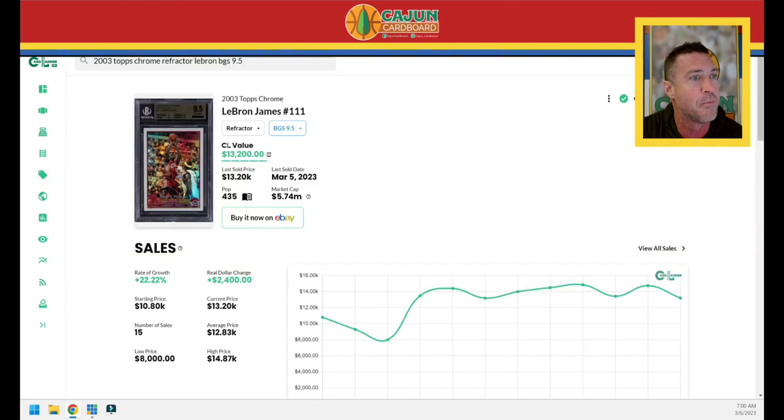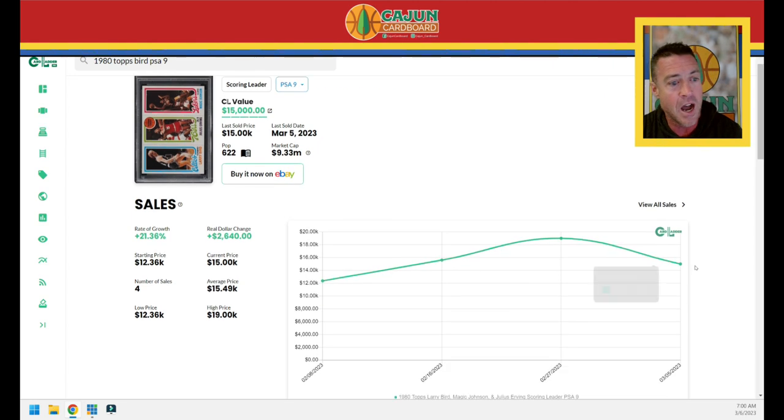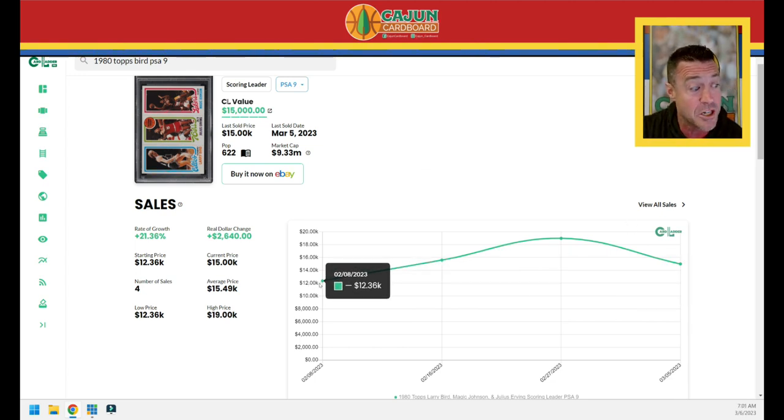I've got the Bird 9 pulled up. Here it is, down. So not a good sale. It did finish 4th on the PWCC Weekly number 59, but not a good sale. This card was actually on the rise in a huge way.